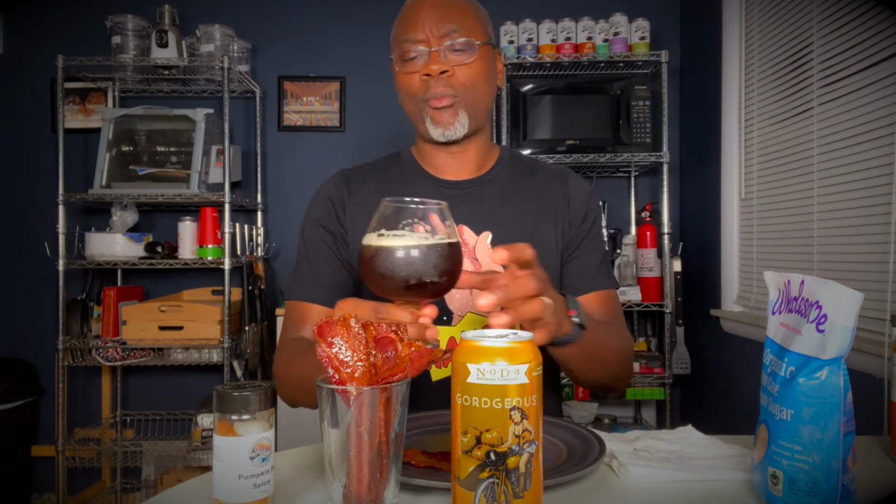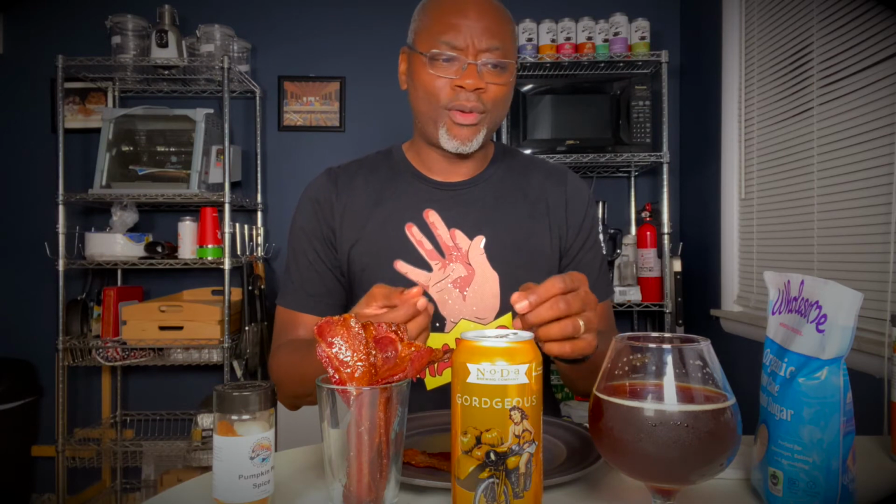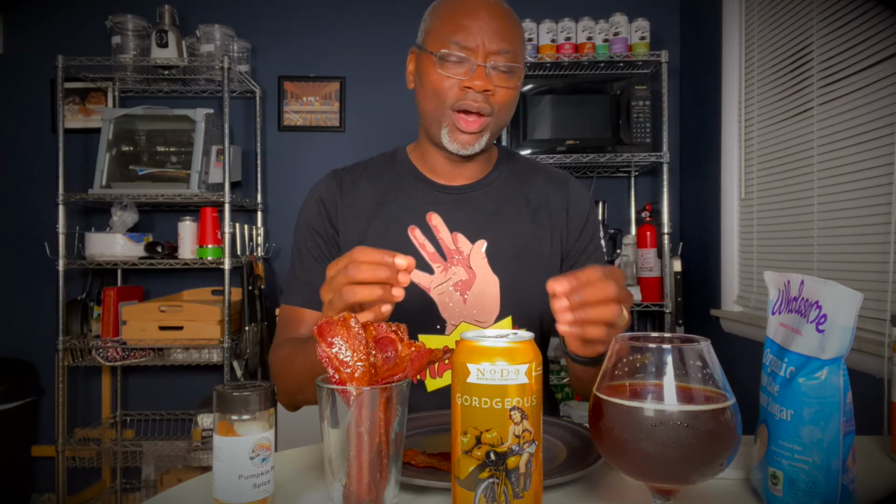Oh, that's good. So it complements because there's a caramelness. The malt that they use in this gives this a caramel-like sweetness. This bacon has a caramel-like sweetness, but it has that saltiness that kind of balances it out. This beer has hops in it, so it's got a little bit of bitterness in it that balances that out. So the combination plays really well together.